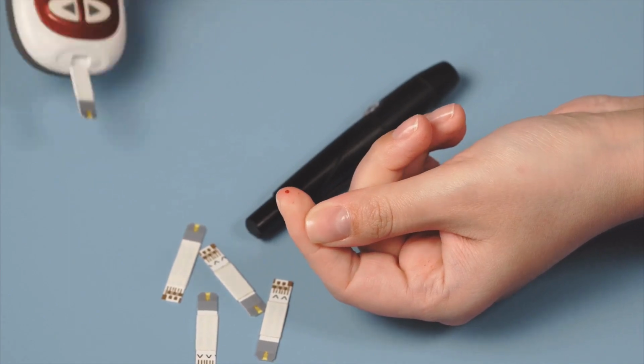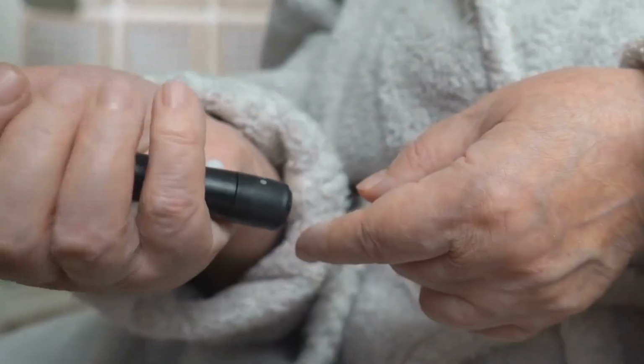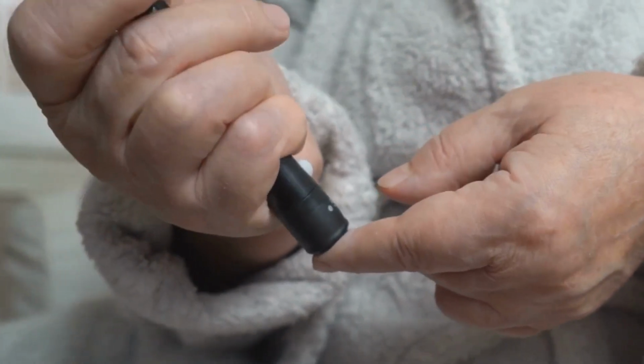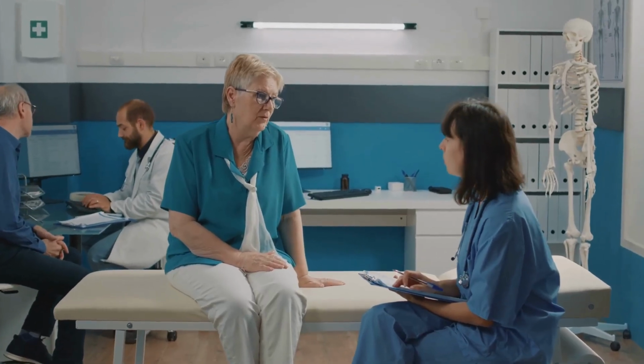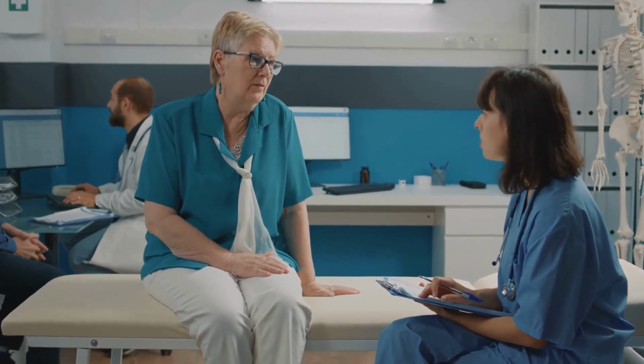We also discussed the reference range for hemoglobin A1C. For those without diabetes, the A1C level is usually below 5.7%. Between 5.7 and 6.4%, a patient may be considered to have prediabetes. And if the A1C is 6.5% or higher, a patient may be diagnosed with diabetes. Always remember, these are just general guidelines and individual targets may vary based on each individual's personal health situation.